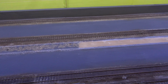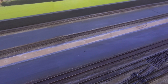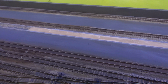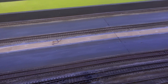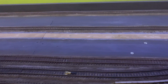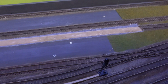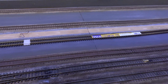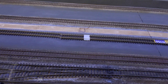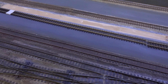I need to lay some more cork and also solder on some dropper wires, and that process I'll show you in a minute, the way that I actually do it. I like to solder my dropper wires before I lay the track. I find it easier that way than trying to struggle once the track is in position. So I've selected my track, new pieces of track, and with a bit of tape I've marked where I need to solder the droppers.